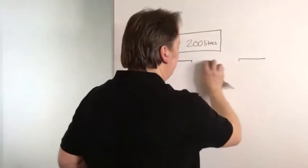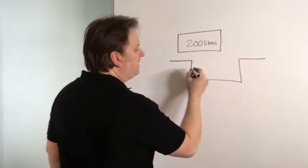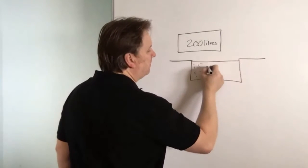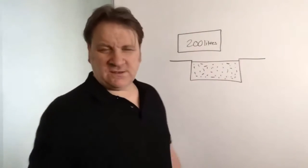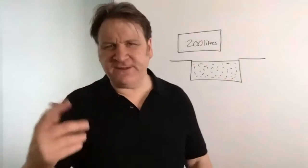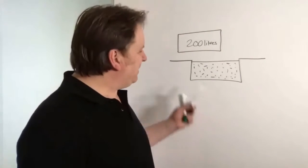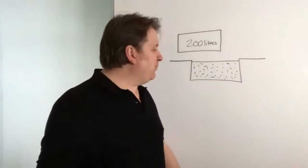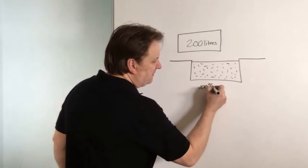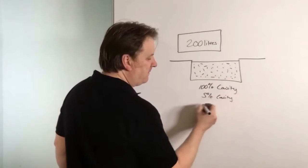But this is where people forget that concept. They've got a hole, and then they'll fill that hole in with gravel. So that's my soakaway, and I've just filled the hole back in with gravel. If I wanted to put a load of liquid in there, I can't really get much liquid in because I've filled the hole with gravel. Whereas before it was 100% cavity, in reality now there's probably only 5% of the cavity left available.